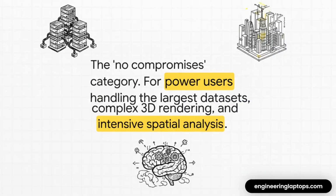And finally, we arrive at Category 3, Ultimate Power and Performance. This is the no compromises zone. These machines are for the true power users out there. I'm talking about professionals who are wrangling the biggest data sets, doing the most complex 3D rendering, and running the most intense spatial analysis you can imagine. If you need the absolute best of the best, this is your category.